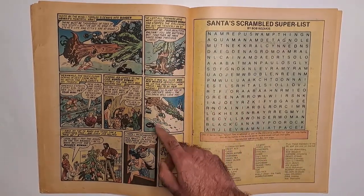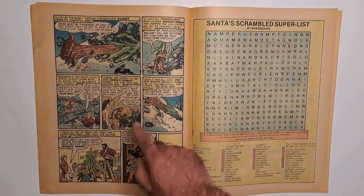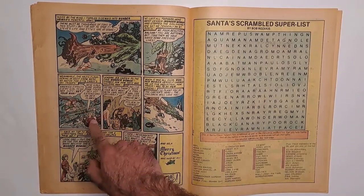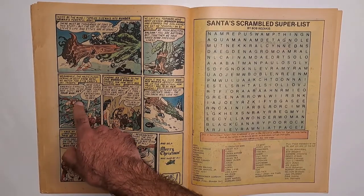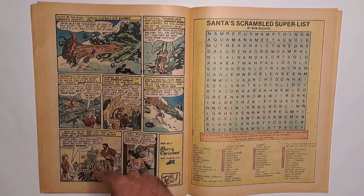Eventually, here's Etta Candy and her little girls fighting Nazis. "America expects every girl to do her duty. Get your man." So yeah.